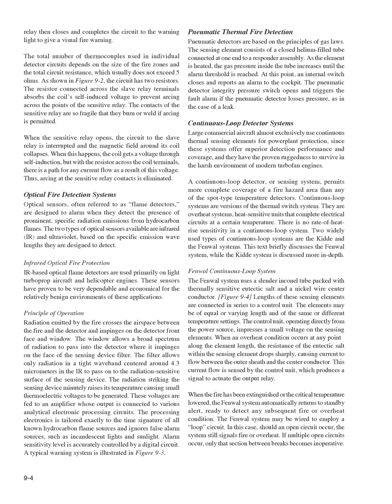The processing electronics is tailored exactly to the time signature of all known hydrocarbon flame sources and ignores false alarm sources, such as incandescent lights and sunlight. Alarm sensitivity level is accurately controlled by a digital circuit. A typical warning system is illustrated in Figure 9.3.